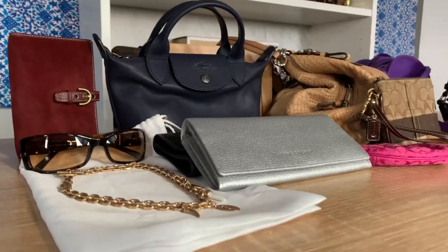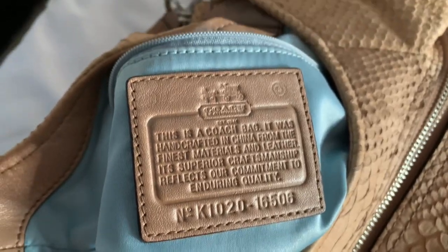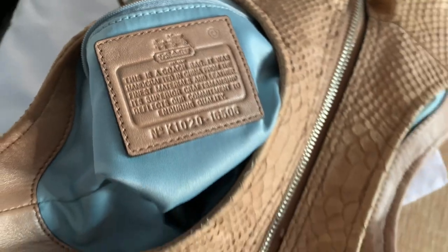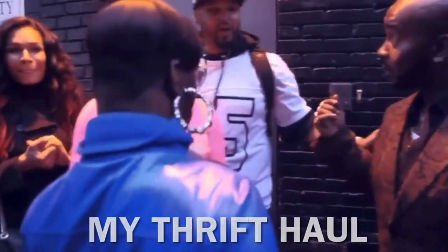And today we have a massive thrifting haul that will include tons of Coach bags and accessories, as well as some really, really rare finds, including Longchamp and PRADA. Yes, PRADA. The doll!